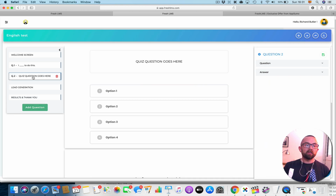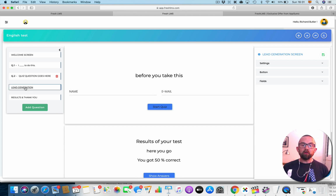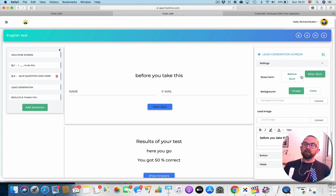Okay, so this is question 2, and then I can say what that question is about. Now, for lead generation, what I can do is say that I want this to be before the quiz or after the quiz. So before they take the quiz, they're asked to put in their email, or after the quiz, they're asked to get their results. They must give you their email. So that's another way of building up a list.